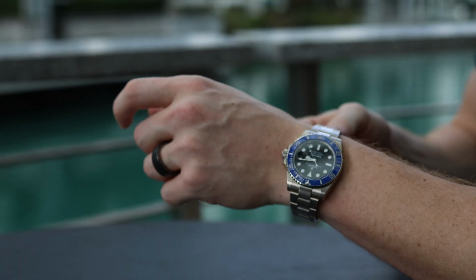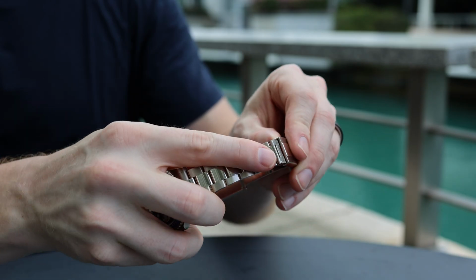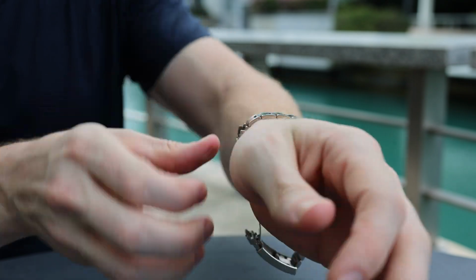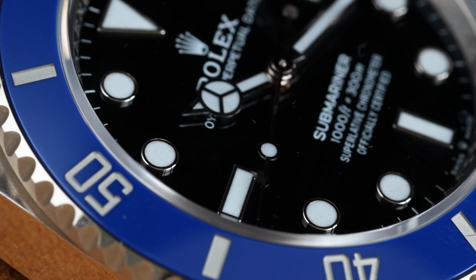At 240 grams, you'll find the weight potentially uncomfortable. The tropical climate forced me to make glide lock adjustments to maintain comfort. Any tightness or looseness gets magnified when the watch is this heavy. Not a deal breaker for me, but definitely a drawback you should consider.